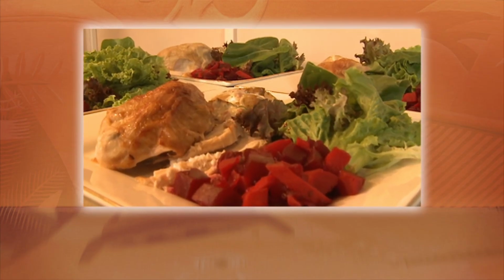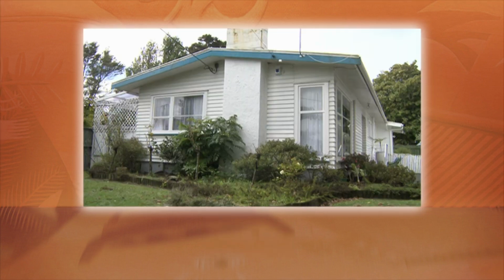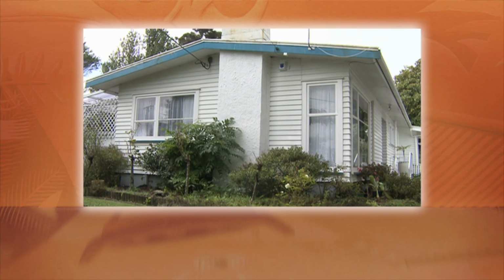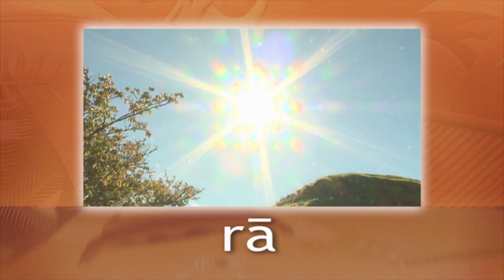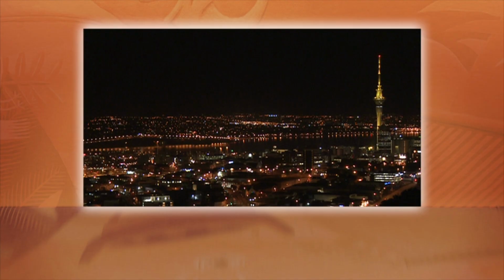Kai, food or meal, kai. Whare, house or building, whare. Rā, sun or day, rā. Kaumātua, elder, kaumātua. Pō, pō. Night or darkness, pō.